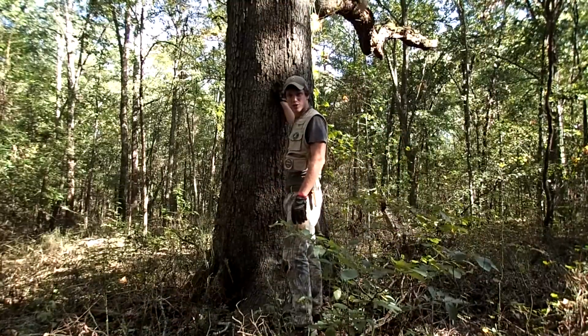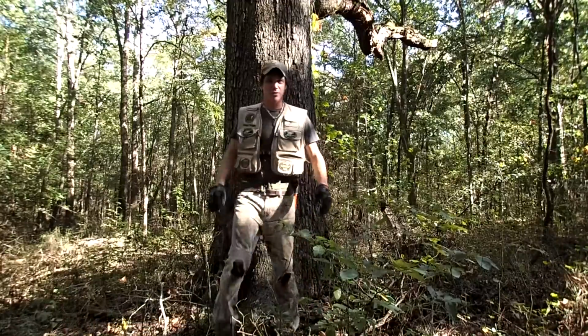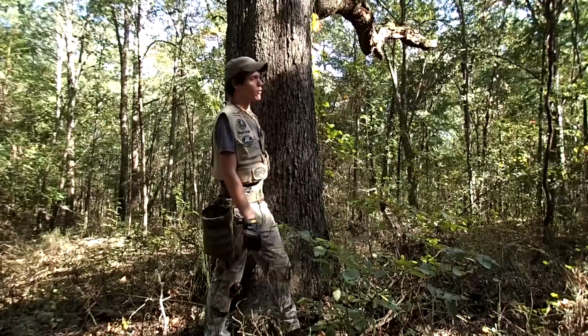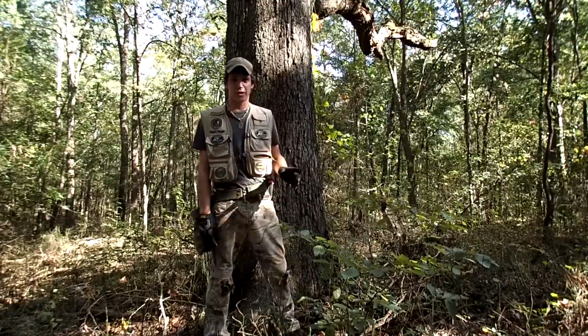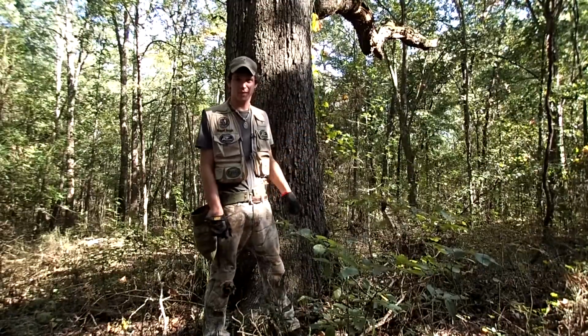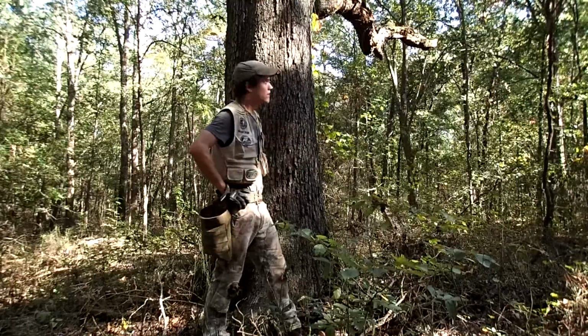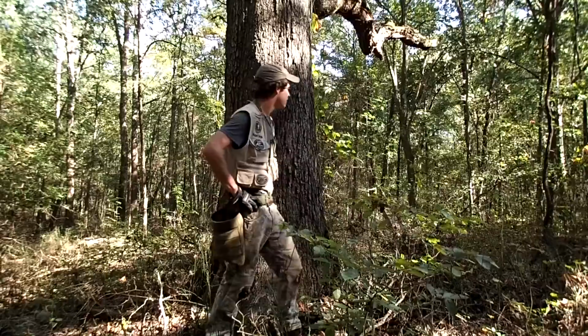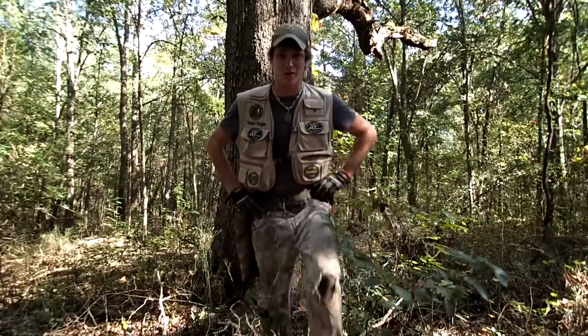This is a big tree. You won't be able to see it, but there's a limb that hangs out a good 30 feet. I bet you a long time ago they had a rope hanging on that limb, and they would swing and lose money everywhere. It's a good place to search.